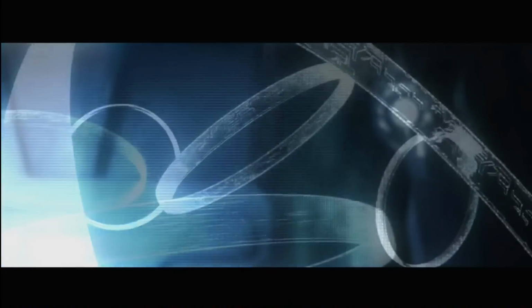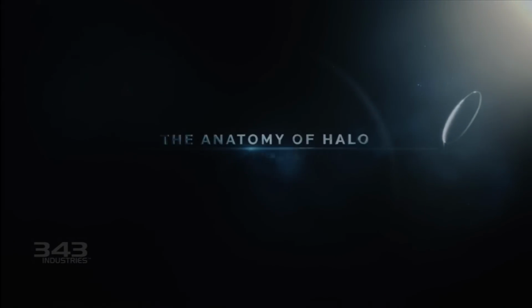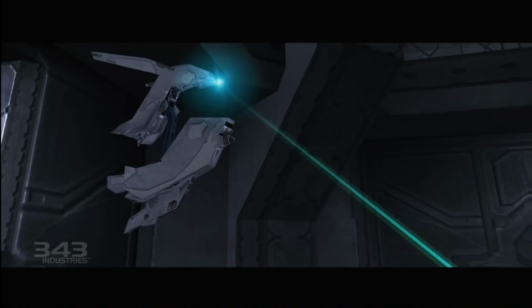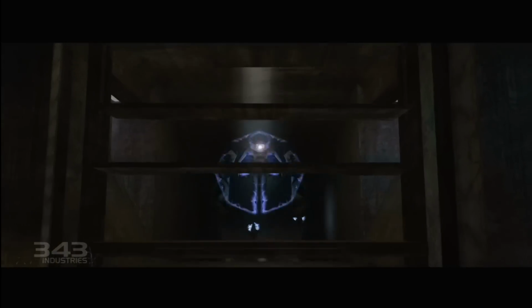While a Halo installation is typically under the supervision of a single monitor or caretaker, the enormity of its processes require numerous automated drones. These machines are commonly referred to as sentinels. Sentinel operations meet a wide variety of ends, whether it's the repair of damaged structures, the mining and retrieval of raw material, or, most importantly, the containment of the Flood parasite during an outbreak.